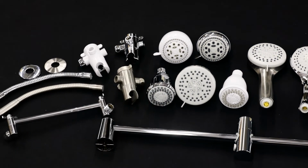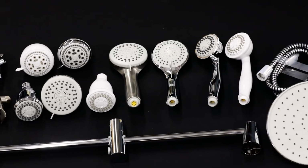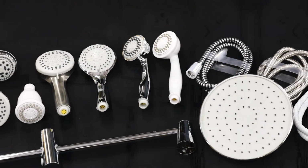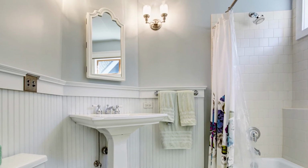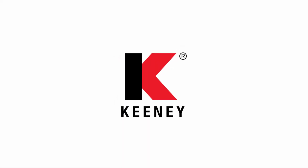The Stylewise line also offers an array of accessories to further bathroom customization and installation ease. From slide bar kits to adjustable shower arms and hoses, Stylewise by Keeney provides the function you need with the style you want.